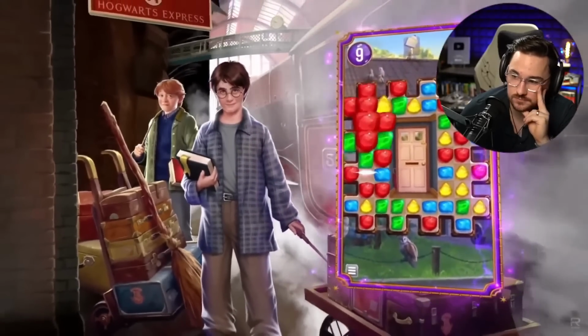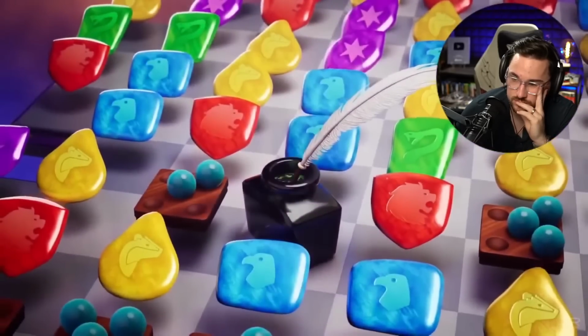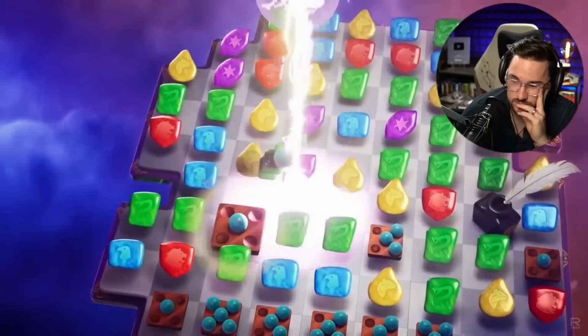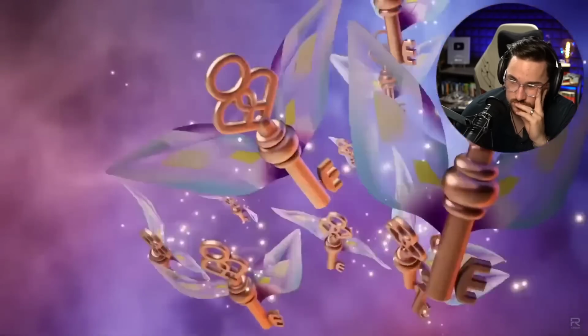At its core, Puzzles and Spells is a match 3 puzzle game that includes familiar Wizarding World locations like Diagon Alley and Hogwarts, among others. It puts a spin on the classic match 3 formula by having various Harry Potter spells and items that you can earn along the way to help you clear the puzzles. The game is free to play, but does feature some microtransactions.